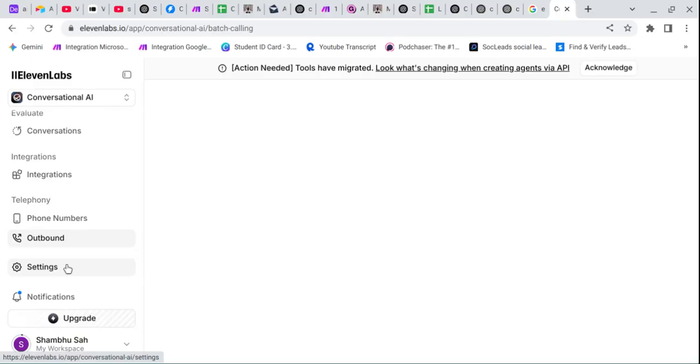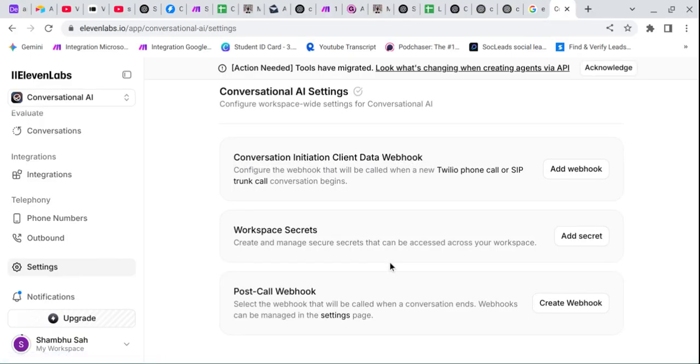This is the best calling, so it can call the prospect and ask for information, like whether they booked an appointment or not, anything like that. So why does this matter? Now go to the settings and see, this is the post call, workspace secrets, and any other things. I can say that I explained much information about ElevenLabs.